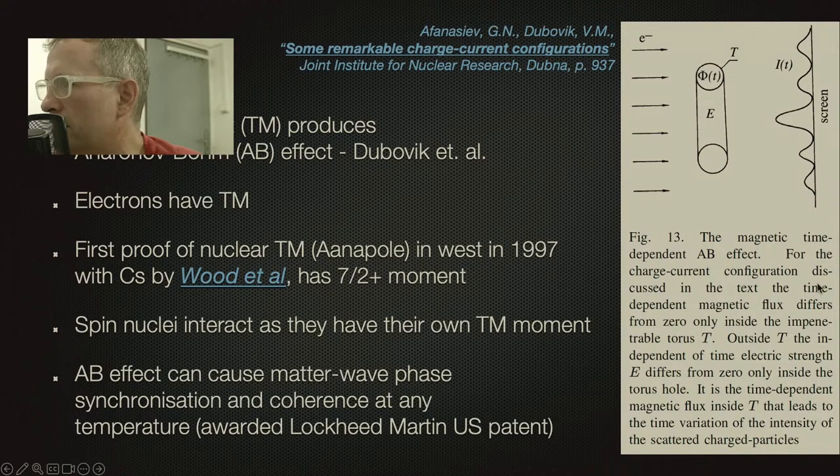For the charge current configuration discussed in the text, the time-dependent magnetic flux differs from zero only inside the impenetrable torus T. Outside T, the independent of time electric strength E differs from zero only inside the torus hole. It is the time-dependent magnetic flux inside T that leads to the time variation of the intensity of the scattered charged particles. There we go. So it has the Aharonov-Bohm effect caused by the phase singularity in the center. I rest my case.